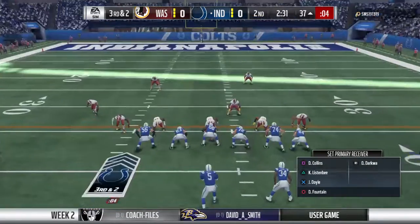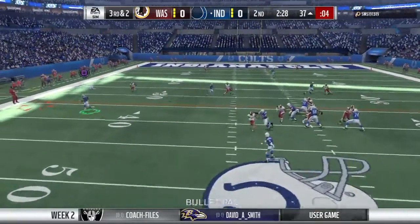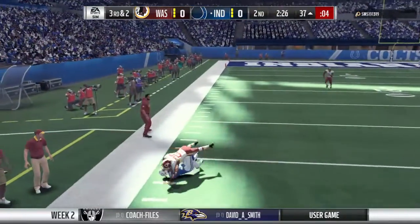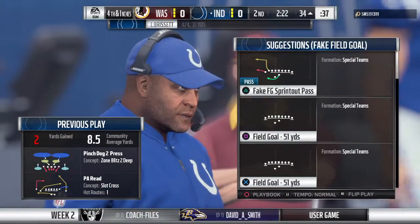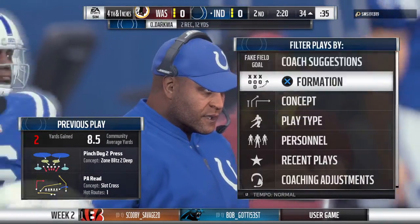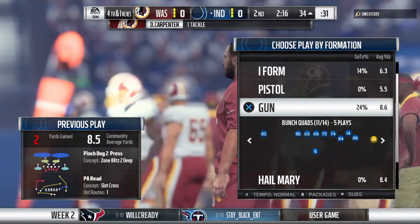They'll send a receiver in motion to the left. Here's Brissett. And he's got his man out of the backfield. That's complete. And they'll be inside the 35 now at the 34-yard line. Give him 2 yards on that play, and that's going to make it 4th down.